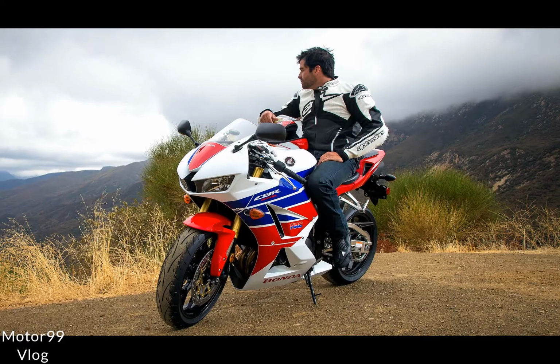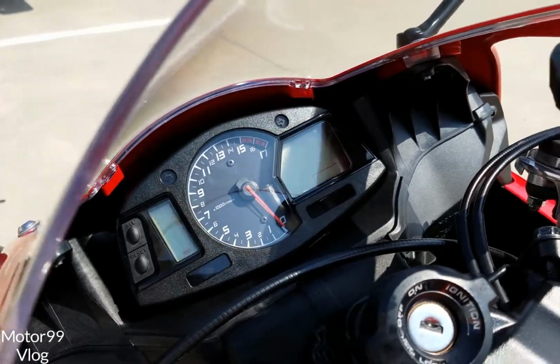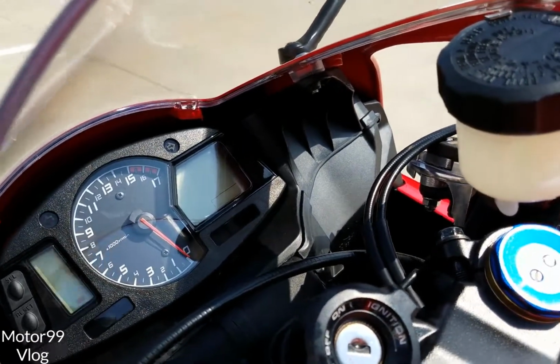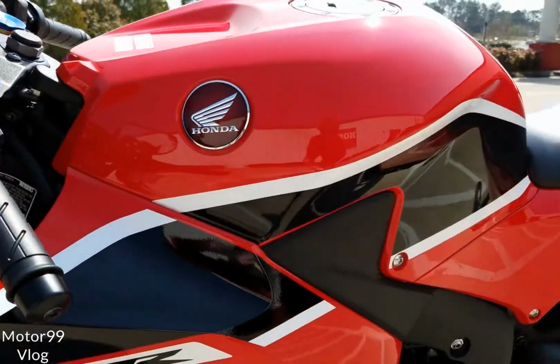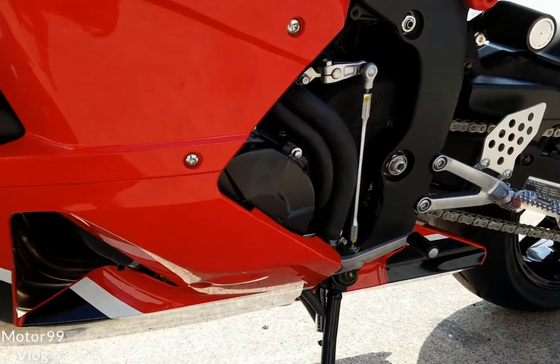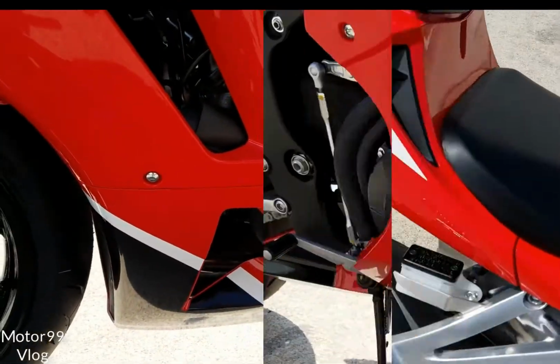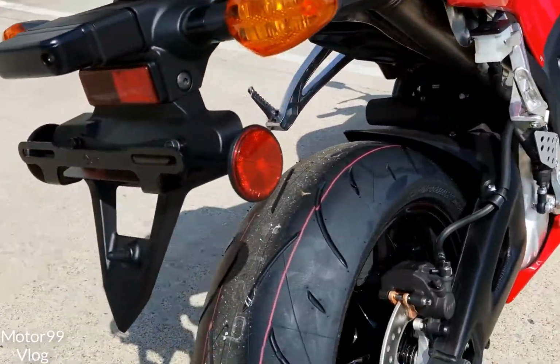CBR600RR features and options. 599 cubic centimeters liquid-cooled inline 4-cylinder, Honda electronic steering damper. CBR600RR ABS features and options. 599 cubic centimeters liquid-cooled inline 4-cylinder, Honda electronic steering damper. Electronic combined ABS.